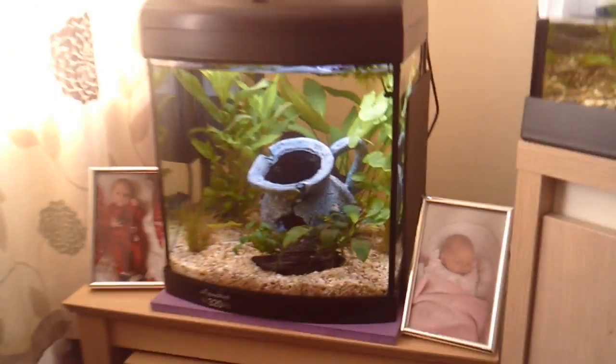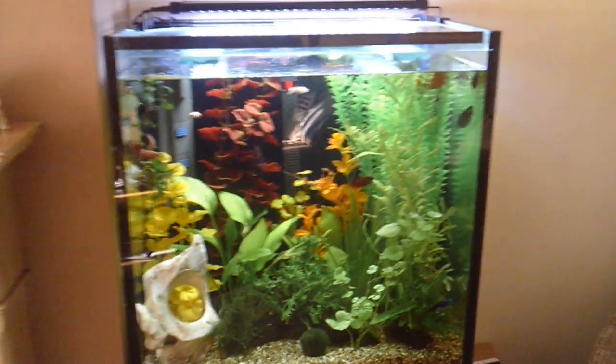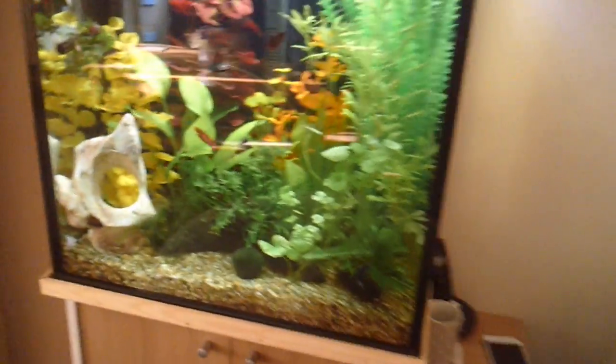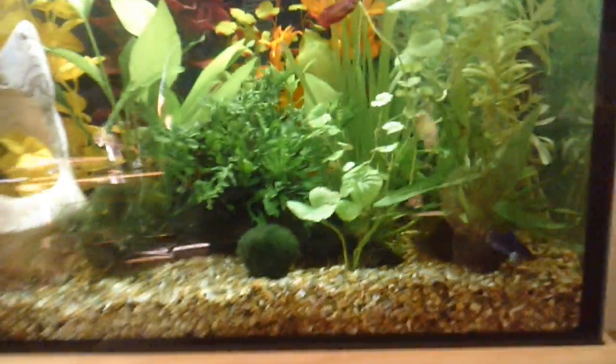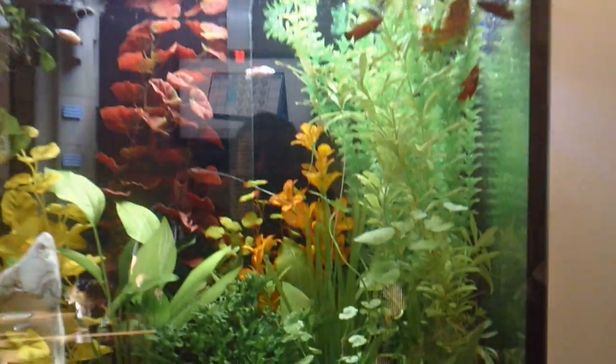So as well as that little tank, the 320 and the 240, as we move around the living room, we've got this bad boy. Will you look at this? Is this 2 feet by 2 feet? Right. So it's a 2 foot in length and 2 foot high, and inside of here is the female bettas.